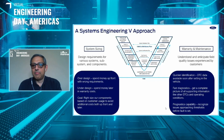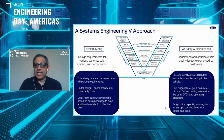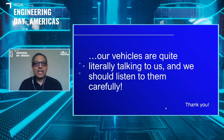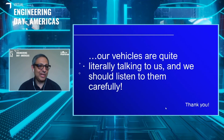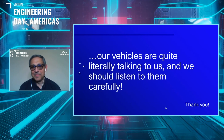And then, as I covered, the prognostic capability, where we detect and recognize issues before the fault is set. Summing it all up, at Ford, we believe that our vehicles are quite literally talking to us, and we should listen to them carefully, and that's exactly what we are trying to do currently.